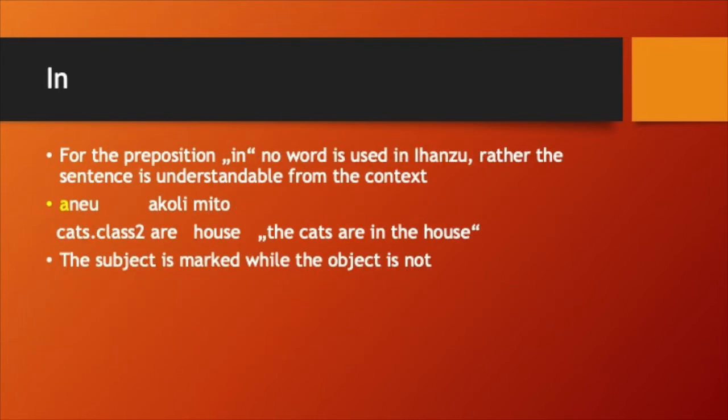Next, we have the preposition in. Based on my data, I have not found any preposition for that. Rather, it's understandable from the context. Like here, aneu akoli mito, the cats are in the house. Aneu is marked with an A to show that there are multiple cats. Akoli meaning are, and mito means house. I specifically asked what house means, and he said mito. So here no preposition is used. So we have a marked subject and an unmarked object, meaning that the subject is not touching the object when it's in the object.